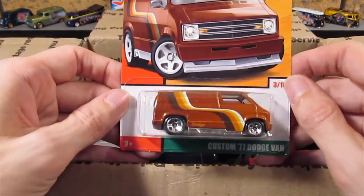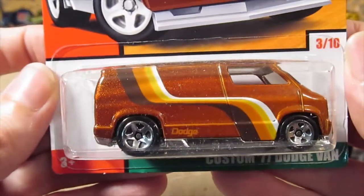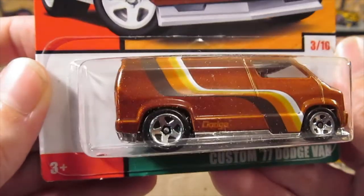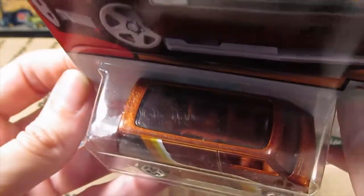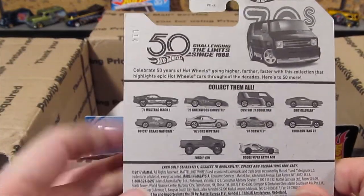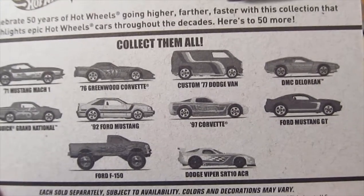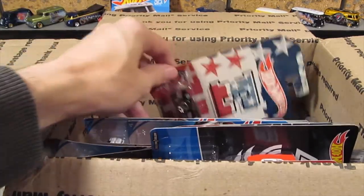Ah, yes. 77 Dodge van. Nice. That's cool. I love that. That's so 70s. And that gold copper paint. Or bronze copper, I guess you could call it. That's nice. Look at that. You can see in the side there now. All your seats and all your stuff. Awesome. Thank you. I was only able to get the first wave of these, so I haven't got any of these ones yet. Well, except for the 77 Dodge van. That's cool. Awesome. Thank you. That's cool. Two awesome vans.